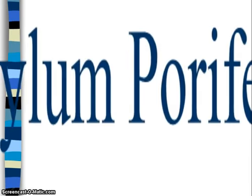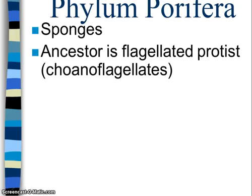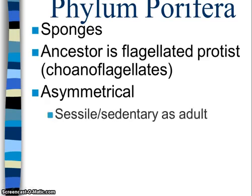Okay, so phylum Porifera, some key characteristics of this phylum. They are exclusively sponges. The name actually means pore bearers. Okay, and the ancestor is from the flagellated protists. Again, animals have evolved from the animal-like protists. These are the least complex of all of the animals. There's about 10,000 different species, and they typically are asymmetrical for symmetry.